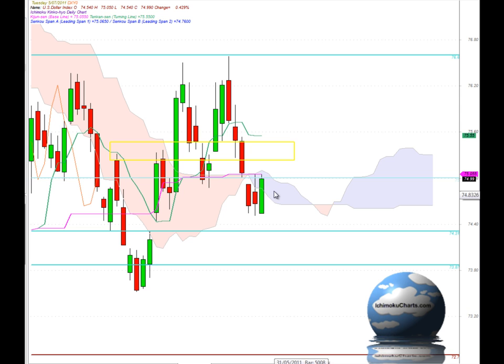Now, we did see the market find some resistance within this area just above the window that was open previously, that we mentioned previously here. It's a gap between these two candles, and that opened a window in candlestick terms, and the market just closed at the top of the window. So it's almost closed the window.